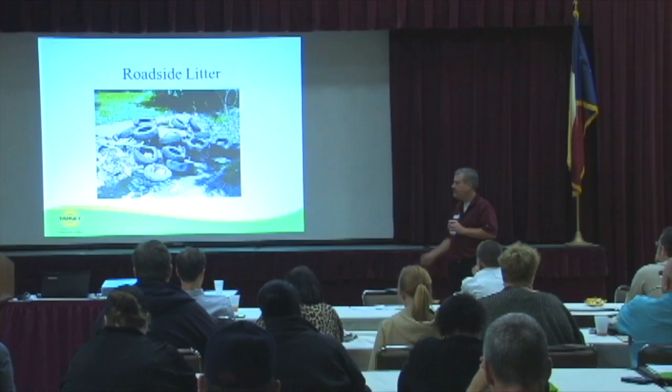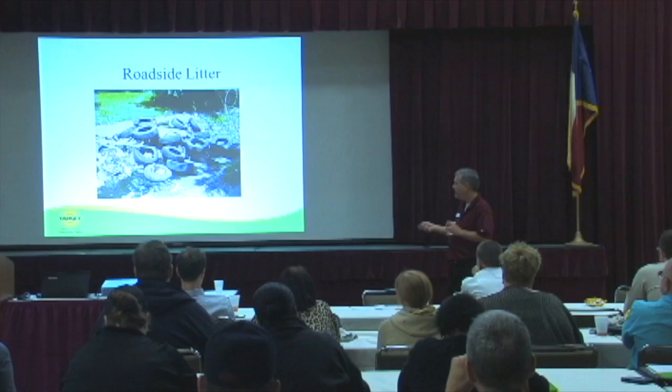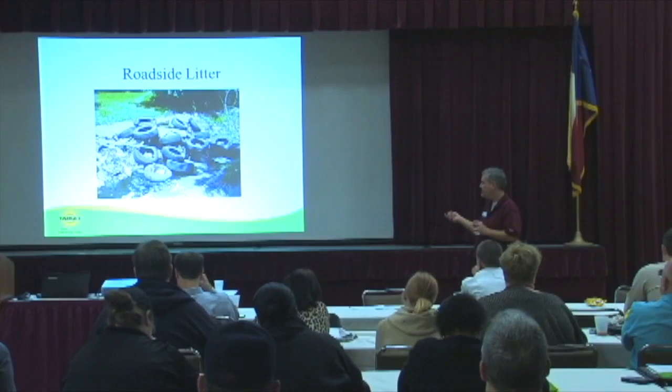They're in the shade. Tires in full sun normally get hot enough that you won't have a lot of production in them. But if you get a little bit of shade on them, they stay cool. If you get enough algae in there, the larvae will be in there.